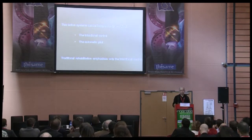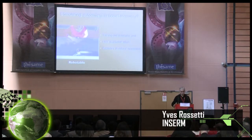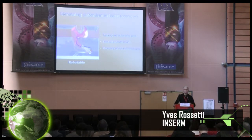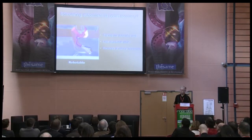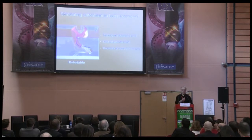Again, what I want to say is that traditionally rehabilitation emphasizes mostly the intentional control of the movement. So what if we try to stimulate automatism, the automatic pilot, to boost motor recovery? Here is a proof of concept experiment where we tested 5 motor deficit patients with a robotic table that we call robotable, where magnets are moved under the surface and they can move the objects on the surface of the table. And you see the object is jumping when the patient starts to move.